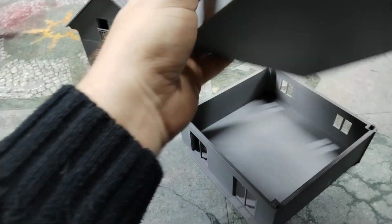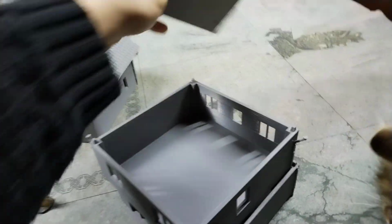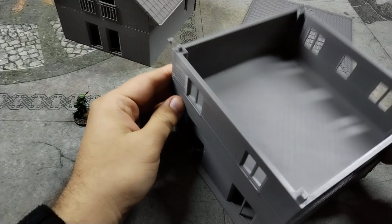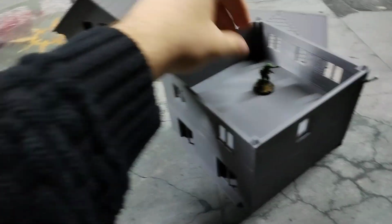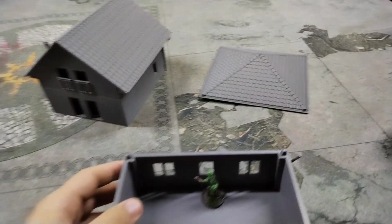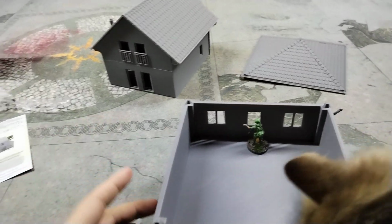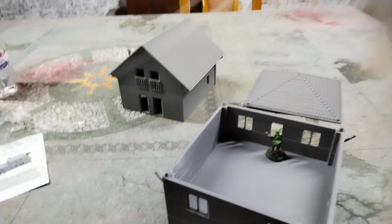So it's snappable. The roof is one big chunk. Again, we have the floor, which can be filled with guys. Maybe it's just me, but I think probably the ceiling is larger in this one.